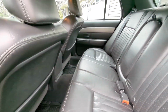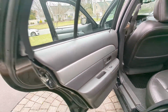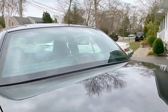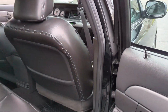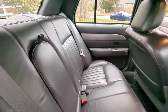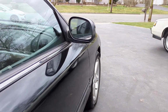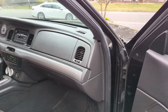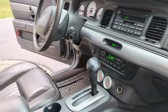Nice lofty back seat. This car is so comfortable. Car runs and drives great.